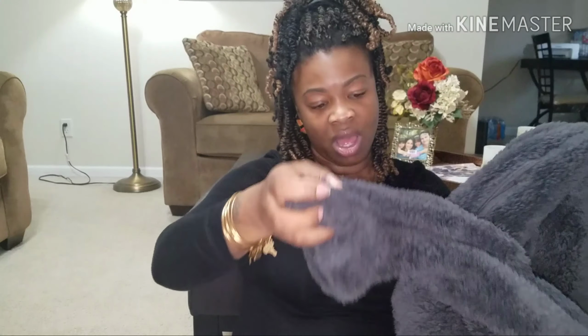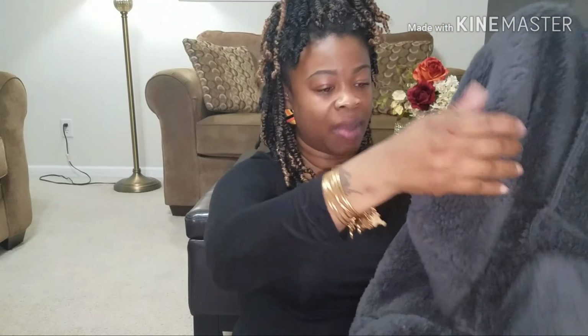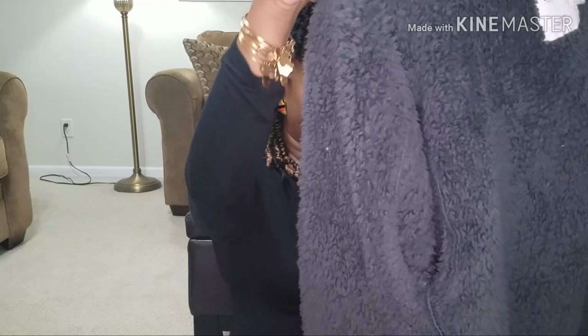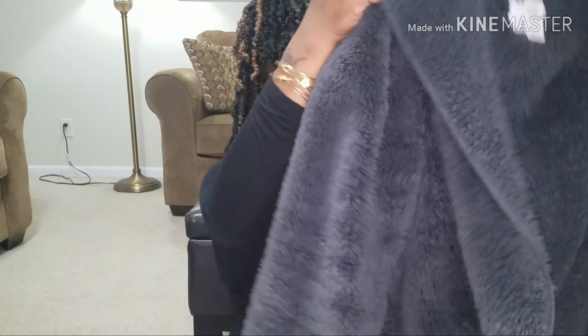I behaved myself. All right, and the last bag I have here is from Pink, Victoria's Secret Pink. I purchased when they were having their sale, maybe a week before Christmas. I purchased this Sherpa sweater jacket. It was only $17. It's in a gray charcoal color with the hood. It's really warm, so I will be wearing this, getting a lot of use out of this winter.